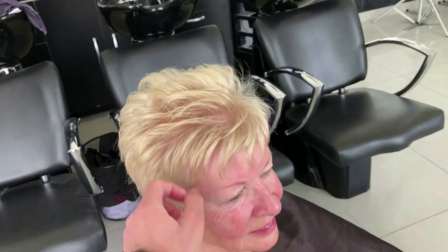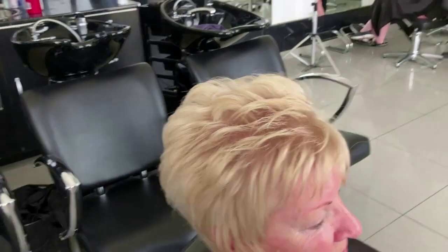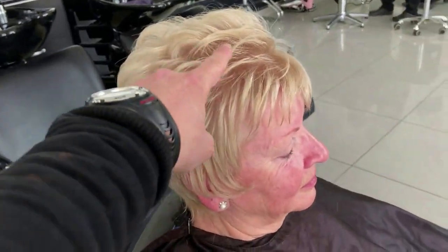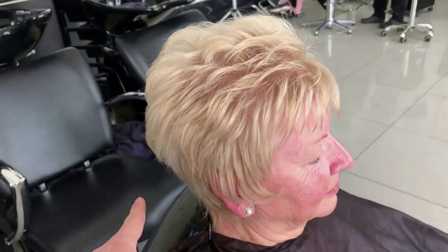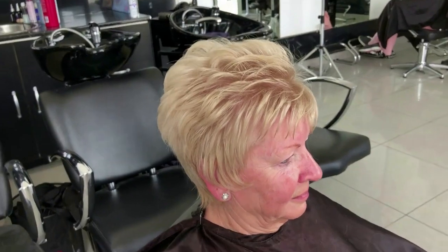So we are here back with Marlene from Ireland. As you see, we just finished her hairstyle. I just did a haircut and a beautiful blow dry for her. It's beautiful, with maximum volume here. This hair was very short, so we left it as long as we could. We can layer a little bit here down to make her more attractive. I really like her style.